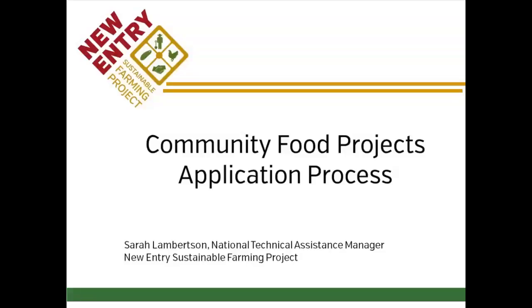We're going to be reviewing the application process for CFP and going over some of the nuts and bolts of the process. But if you encounter a serious technical issue while you're submitting your application, I really encourage you to reach out to Grants.gov technical support. We're not able to provide that sort of support, so please make sure that if you are really having an issue like that, that you reach out to Grants.gov.